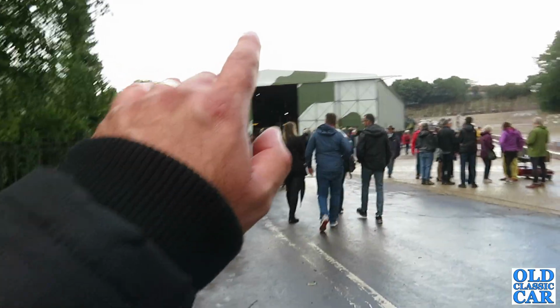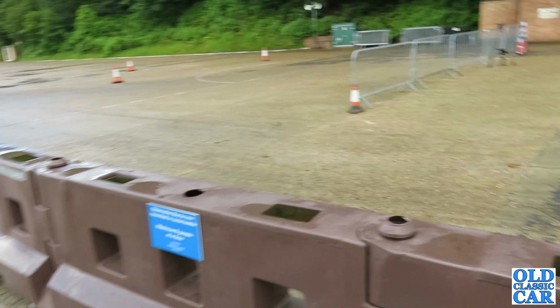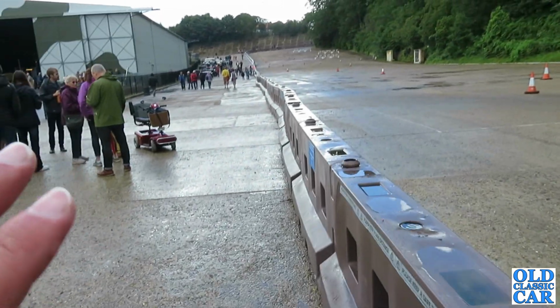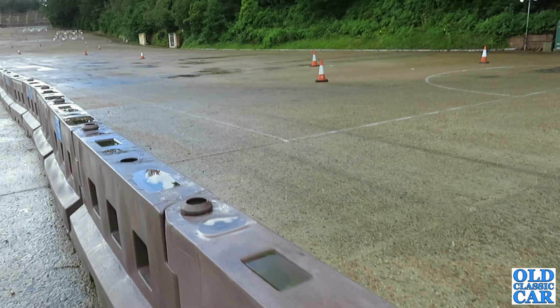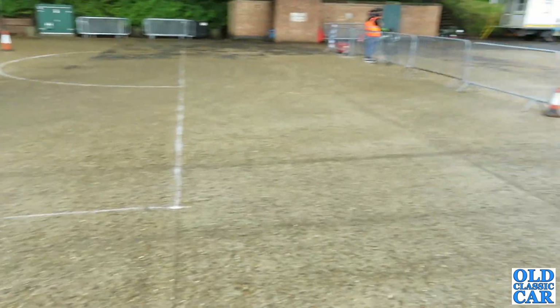The old aircraft hangar over there, the old hangar used to sit here. It was built during the war for aircraft construction, but this is the old start-finish straight, of which a fair chunk survived. So a few years ago, the main hangar was moved lock, stock and barrel out of the way so that the start-finish straight could be reopened, and that's what we've got here. That's where we just saw the Napier Railton running up a few minutes ago.